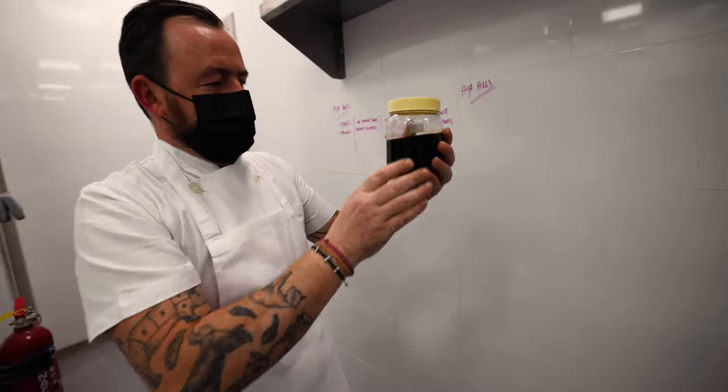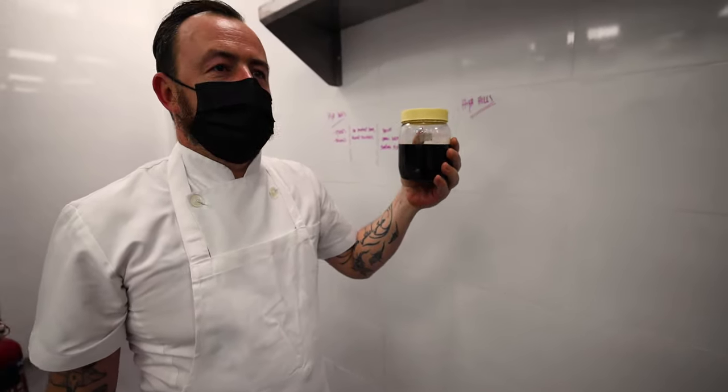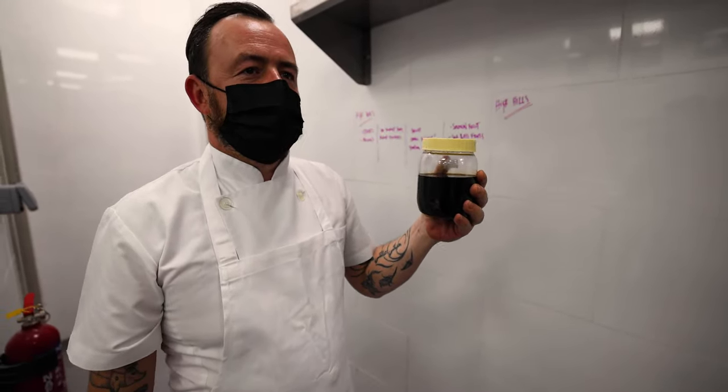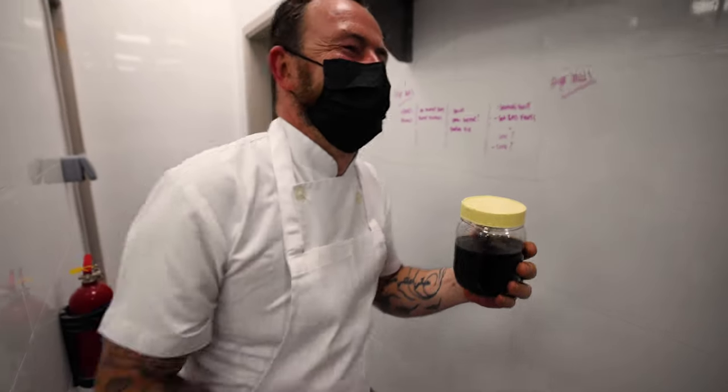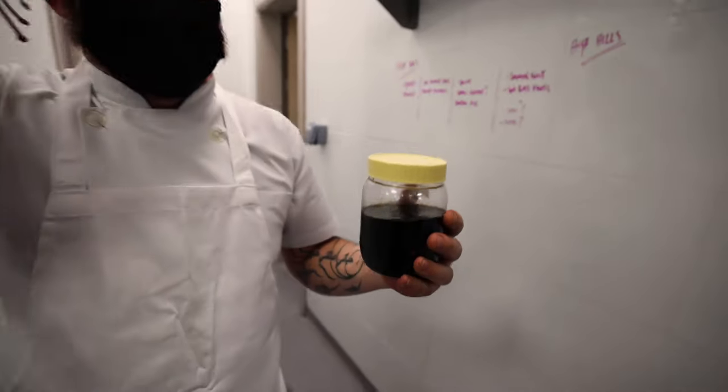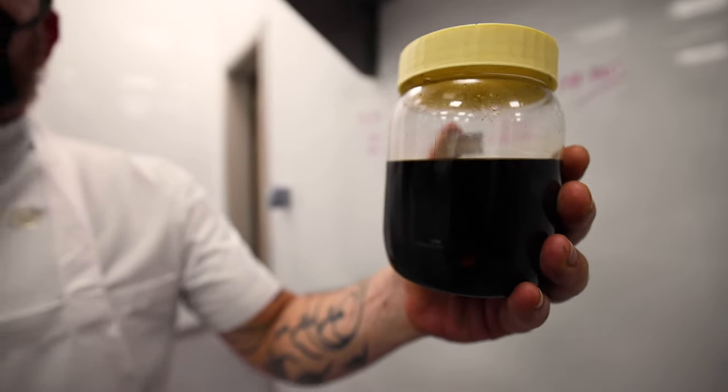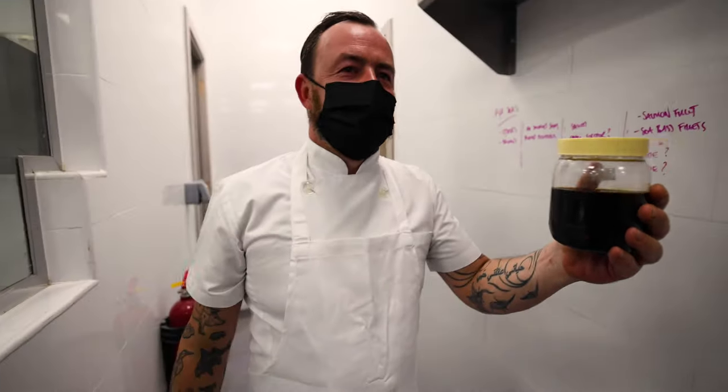This is from a friend in Iran when I was there cooking with them. Yeah. And this garlic's 25 years old. What? No. You're joking, right? No. This is 25 years old? What is it made of? It's just garlic and vinegar.